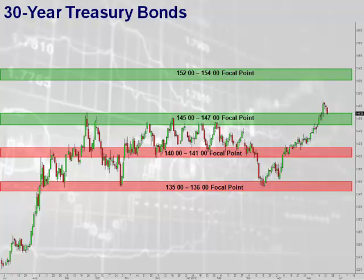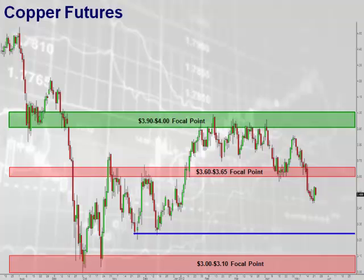Next, I want to take a look at copper futures, and copper has finally deteriorated on the downside in the past week and a half.